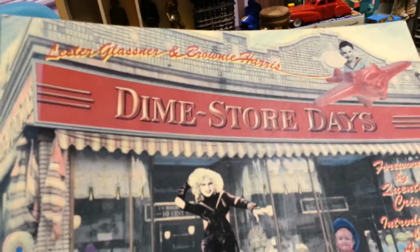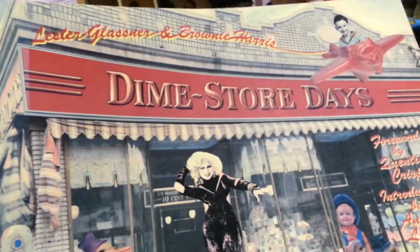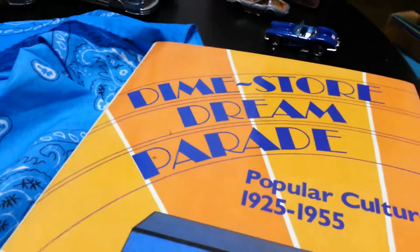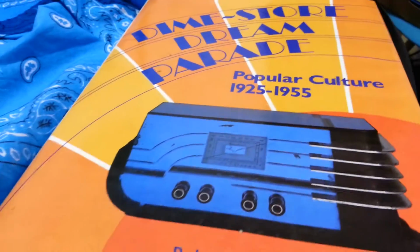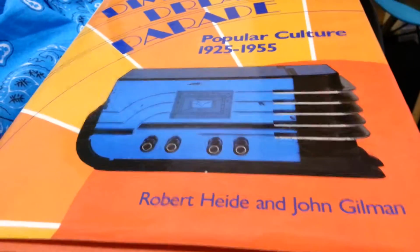Well, we've got a couple more readings here from Dime Store Days by Lester Glasner and Brownie Harris. Take a look at some of these things. And we have this book here again, Dime Store Dream Parade, Popular Culture, 1925-1955, by Robert Heide and John Gilman.